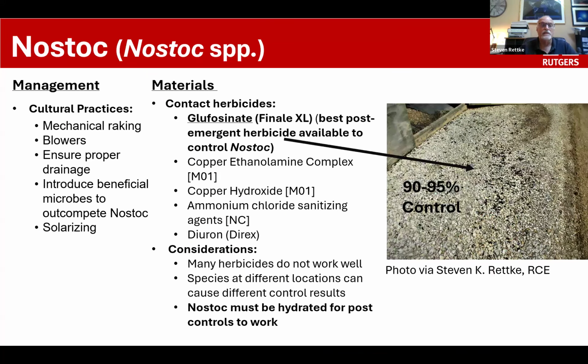As far as management, you can certainly do mechanical raking, though there's a little bit of labor involved, or blowers. You can try to improve your drainage, and there are a few other novel approaches that are sometimes a bit on the expensive side. You also have some materials that have shown various levels of success, things like the coppers and the ammonium chlorides. They have been somewhat inconsistent in their control. Sometimes they can be quite good; other times they're maybe fair at best in trying to control and reduce nostoc.